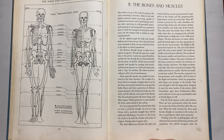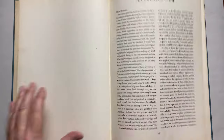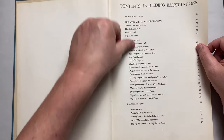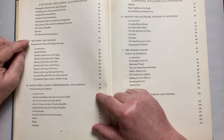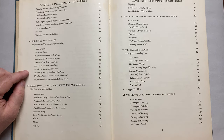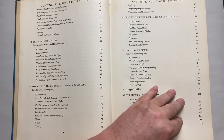All right, welcome to the next installment of our Andrew Loomis figure drawing for what it's worth. So far we've gone through all this, and now we're going to be going through these things. And hopefully I'll be able to get through each block in one video.